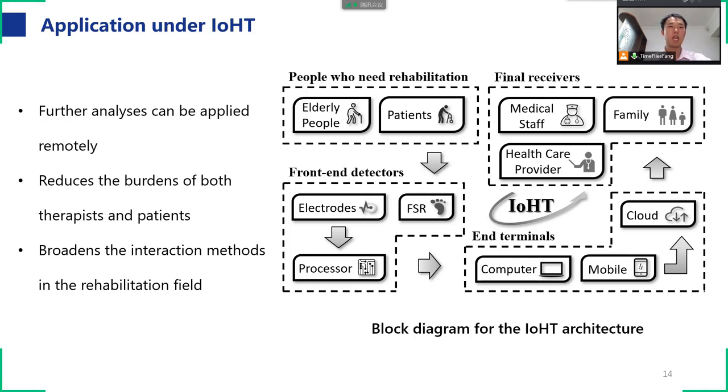By monitoring changes in the locomotion modes and EMG and GRF of the user, further analysis can be applied for various purposes, such as disease diagnosis or rehabilitation guidance. The developed IoHT system enables related individuals or institutions to monitor medical data and evaluate therapy performance with the patient at home or in other daily scenarios, which potentially reduces the burdens of both the therapists and the patient and broadens the interaction methods in the rehabilitation field.